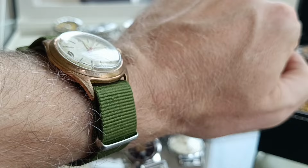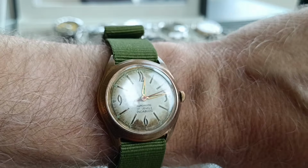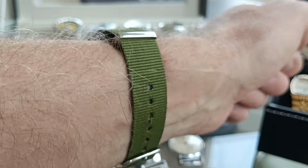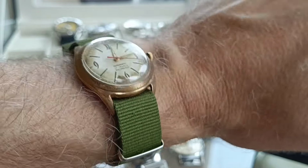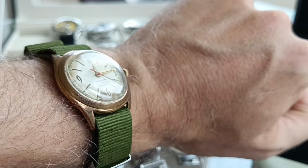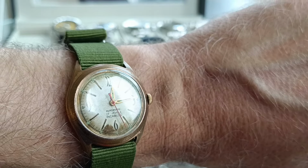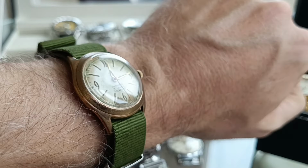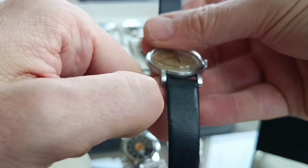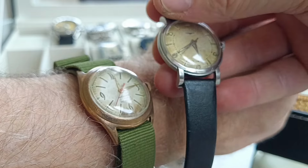I've never worn it. I think I wore it once, actually. I did wear it once. And again, with this military style strap, that does bulk it out a little bit better. So even though it's a small watch, it has a bit more presence because these straps just bulk the size of the watch out slightly compared to, say, the Longines thin strap, which doesn't help make it look any bigger.